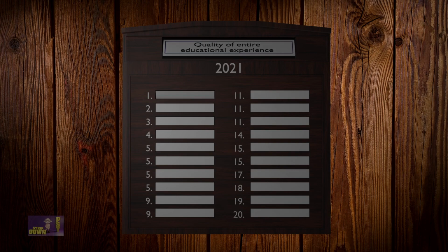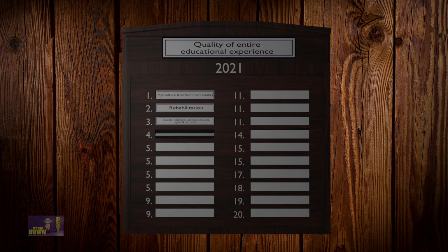Now, let's see how psychology fared on that quality of entire educational experience. So here we go. Okay, so we're not the top dog. That's agriculture and environmental studies. Then we've got rehabilitation, that's physiotherapy and occupational therapy. Then we've got tourism, hospitality, personal services, sport and recreation. They have come in at position 3. And here's psychology, position 4.